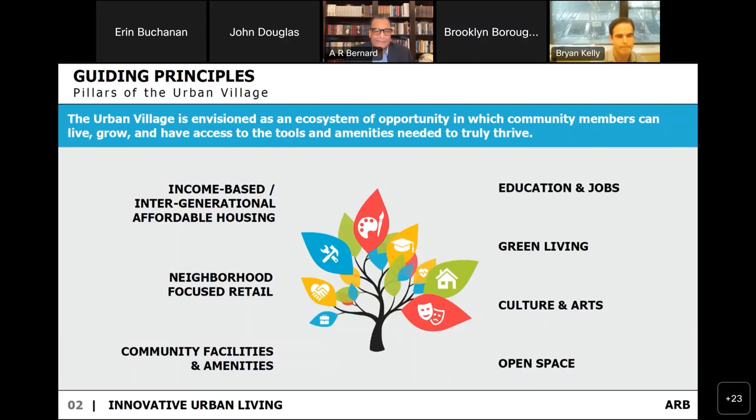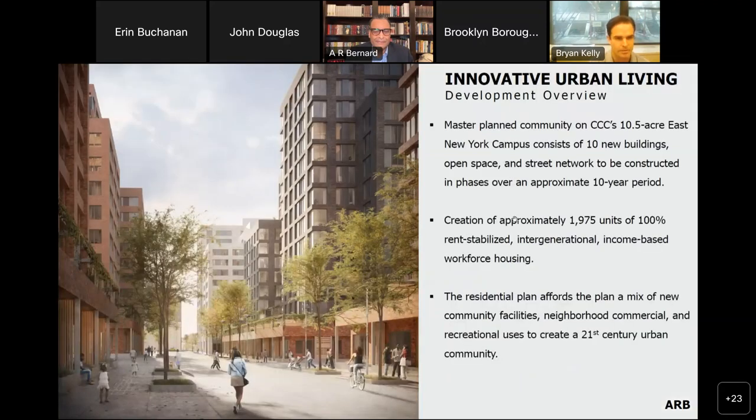Next slide, please. You can go to the next slide, please. I'll summarize the plan that Pastor just walked through, but in summary, it will be a 10-year phased development consisting of 10 new buildings, creating approximately 1,975 residences of income-based rental housing, of which would be 1,875 plus 100 home ownership opportunities. It was mentioned earlier, as you introduced the project, that there would be 2,050. There's 75 fewer residences at this point based on some adjustments to density that we'll walk you through in the presentation.